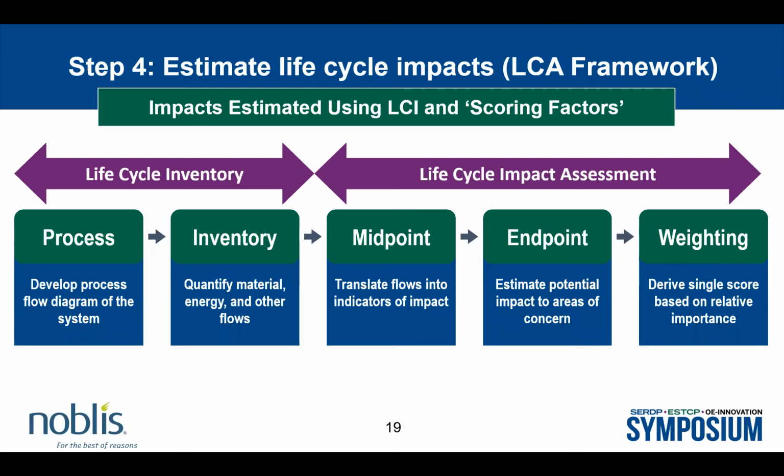But midpoint basically is an indicator of impact. What it's doing is taking all of the things that contribute to each one of those impact categories that we talked about. So everything that contributes to climate change, all of the greenhouse gases, everything that contributes to human toxicity, everything that contributes to ozone depletion. And you put them into those boxes and say, well, how much do they contribute to those things? And those are midpoints. So you could have up to 14, 15, 20 different midpoints, depending on the number of environmental categories that you're looking at.